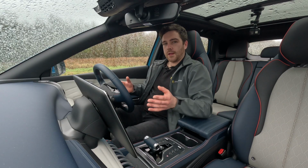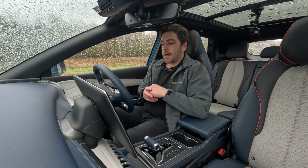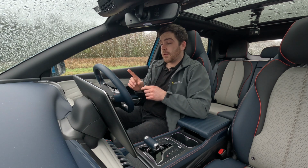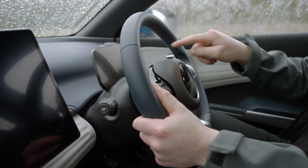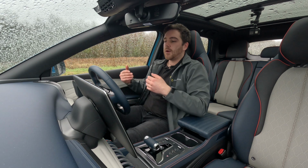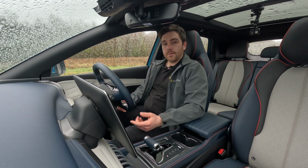It does seem that there is a theme that BYD have tried to please a huge variety of people in this car, in terms of giving it the secondary screen, which, by the way, actually moves with the steering wheel. So unlike some center displays or driver displays, where if you're quite tall or you like to sit quite far back, you move the steering wheel and you can't see the screen anymore. This one moves with it.